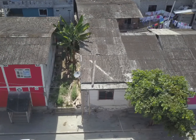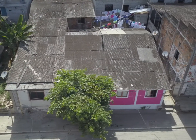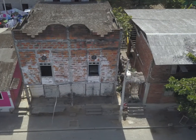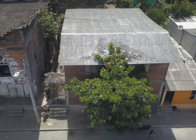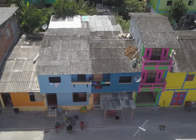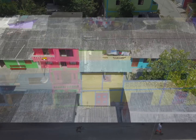This building is being restored. It did have some structural damage from the quake, as well as this beautiful old building, and we're still trying to decide, because of the quake damage, whether we're going to have to actually tear it down, which I really don't want to do, but we may have to.